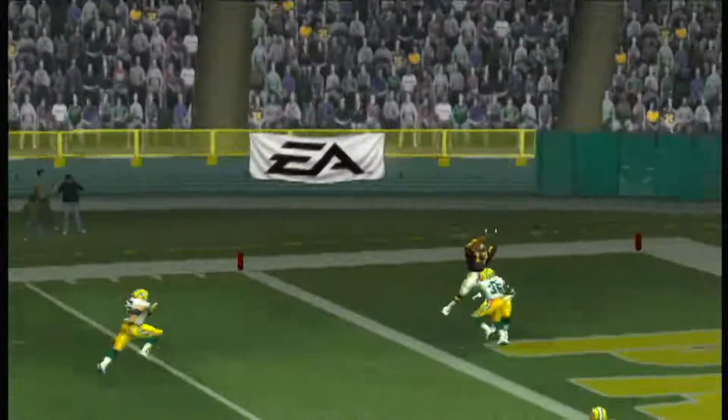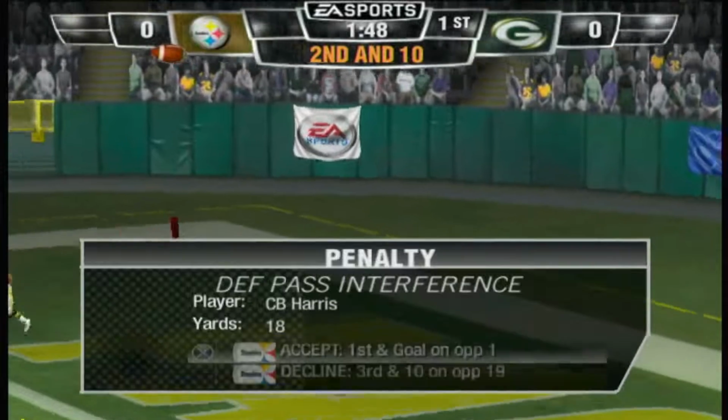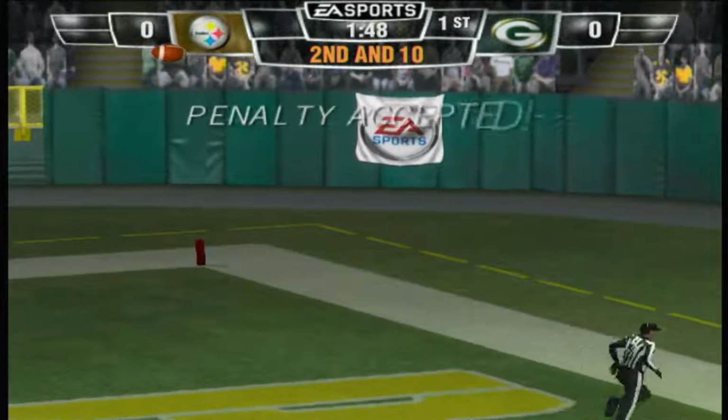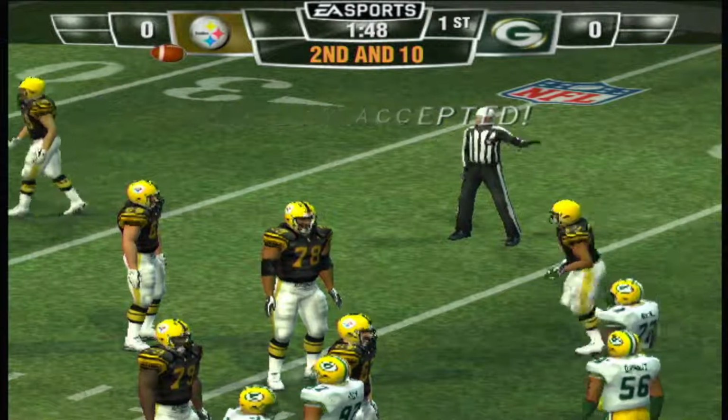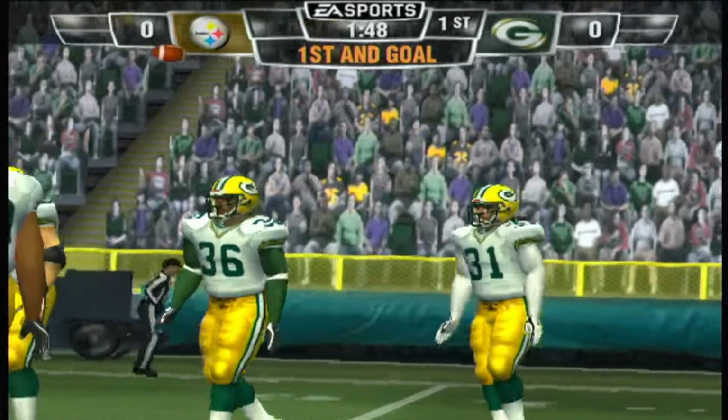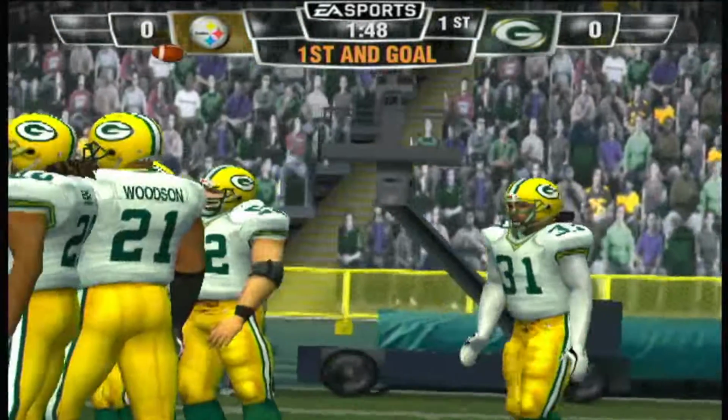Going up top for the end zone. And the pass falls incomplete. Looks like the official got someone for interference. Pass interference. Now we'll see which way they call. The defender got his hands on the receiver in the end zone. That's a huge break for the offense.